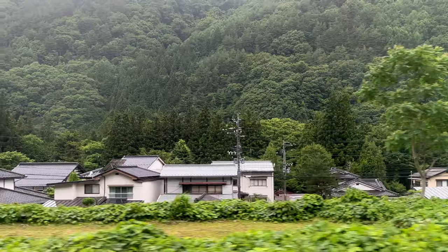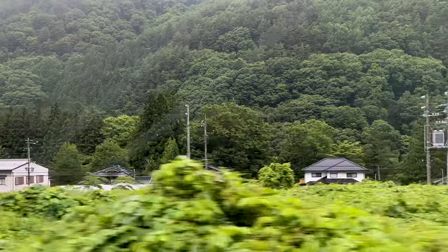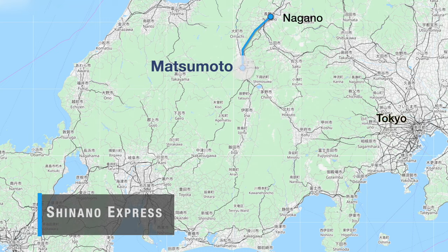But do note, to get to Matsumoto from Nagano, it will require paying for separate transportation, but it is well worth it. And we have a separate video specifically about the Hokuriku Arch Pass. From Nagano, you wanna take the Shinano Express train. It will take about 53 minutes to go from Nagano Station to Matsumoto Station.